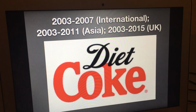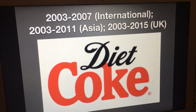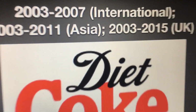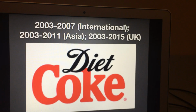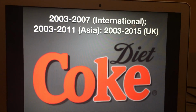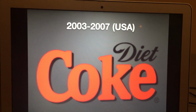2003 to 2007 as the international logo, and 2003 to 2011 for Asia, and 2003 to 2015 for the UK. We have the word Diet in black signature and the word Coke in red text. And this is another version in which the letters K and E are surrounded by a white outline.